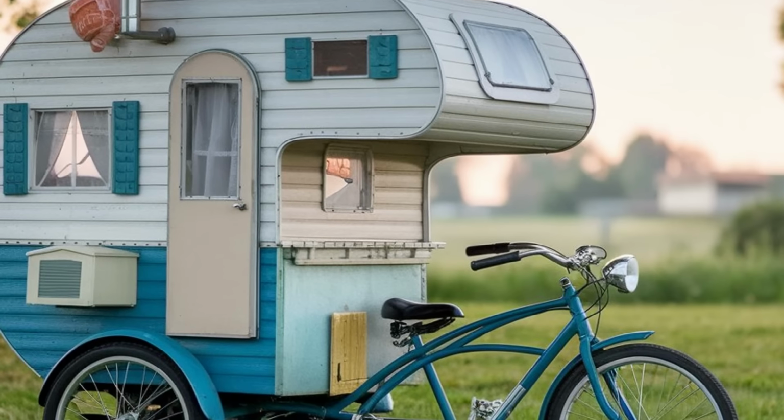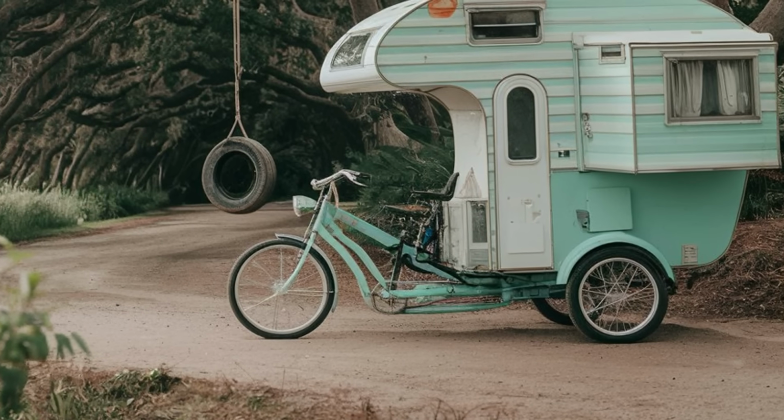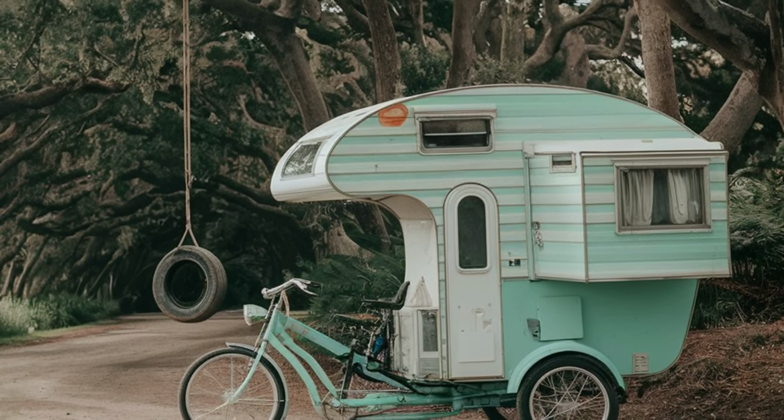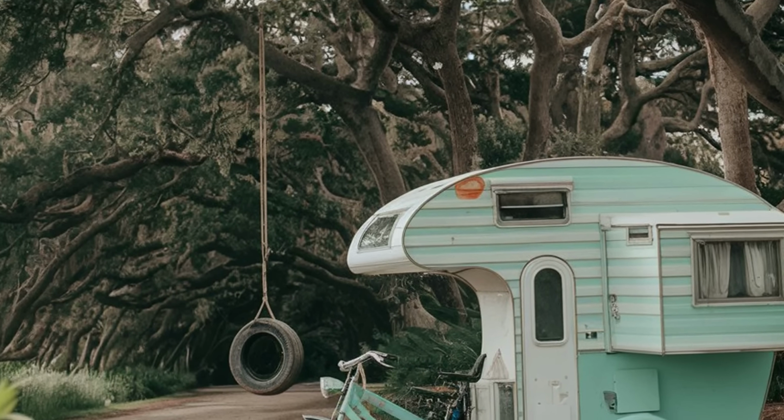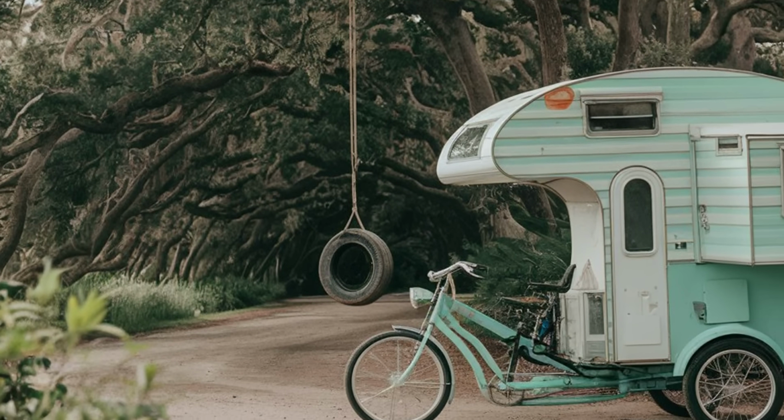Climate change, housing crises, inflation. This thing is a quiet answer to all of it. A tiny home. A mobile escape pod. A declaration of independence that doesn't need gasoline, mortgages, or a parking lot.